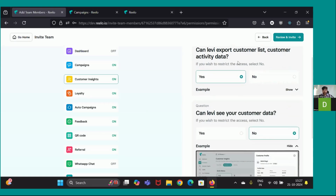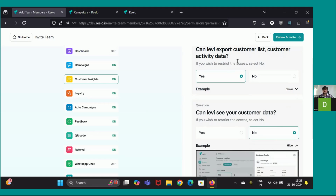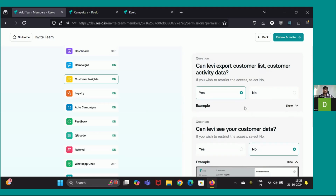And now if you restrict them to export those particular data, this becomes a proper solution where, from the QR code, you do not let your store owners get the details of your customers from Reelo by any possible ways, right? Neither they can see it on the product, nor they can export this detail.